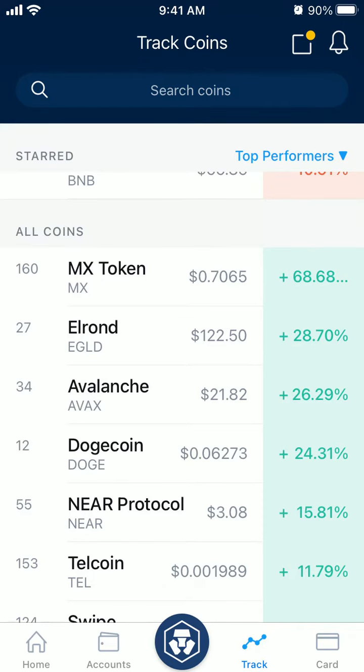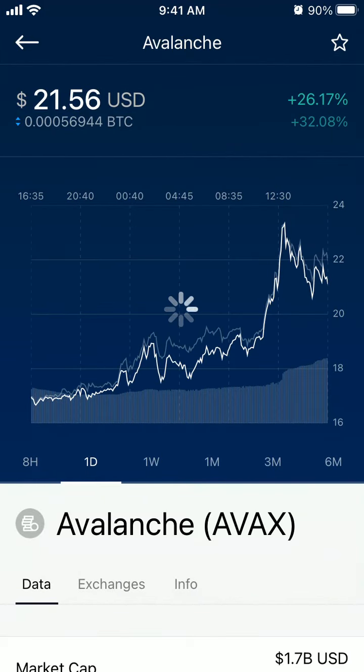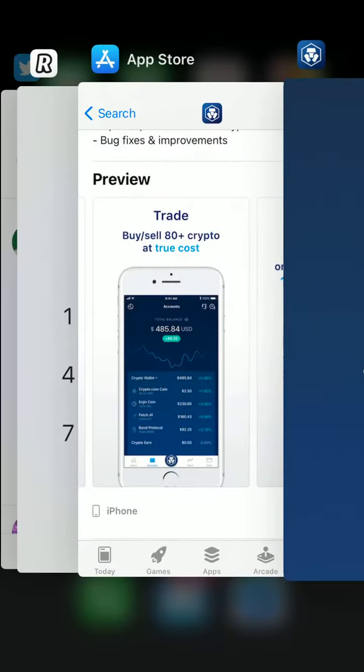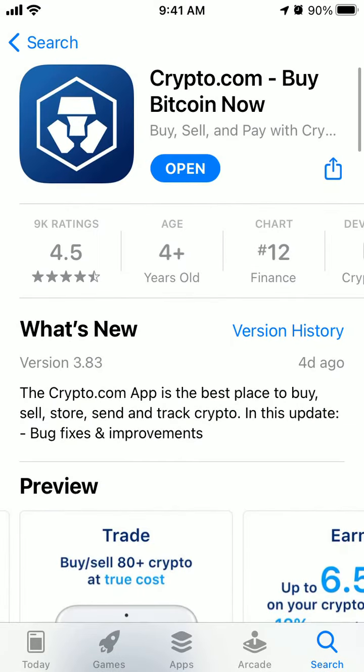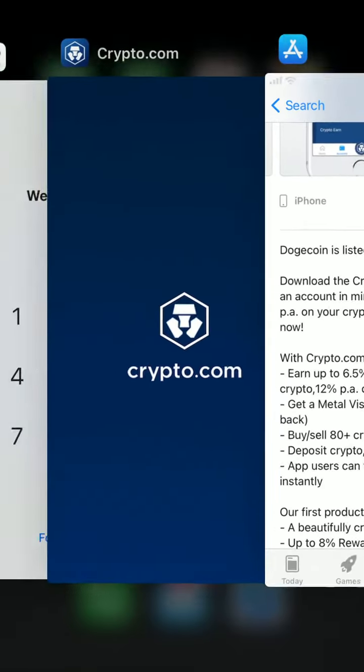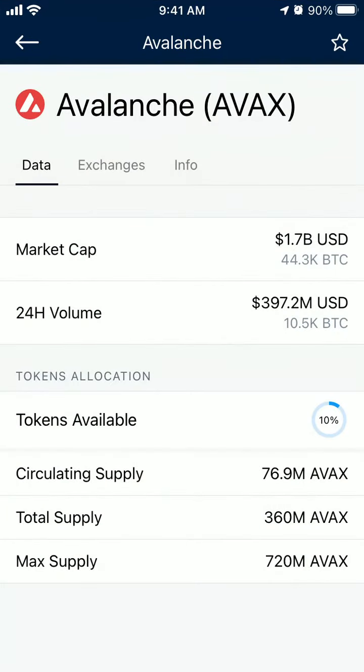And there, so to buy Avalanche AVAX, here as you can see performance, you can do that in the crypto.com app. So this is where you have 80 plus different crypto assets and you can buy more niche assets.